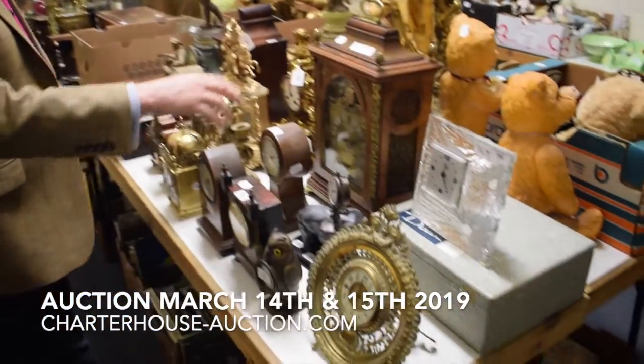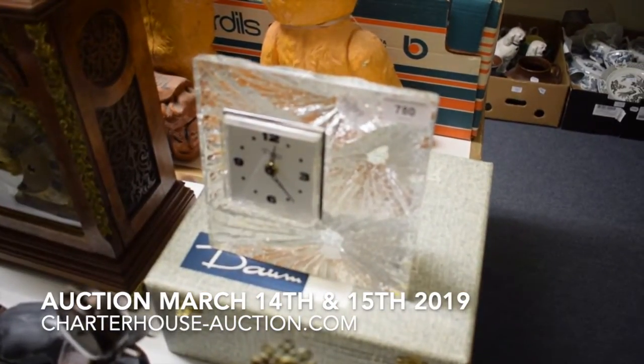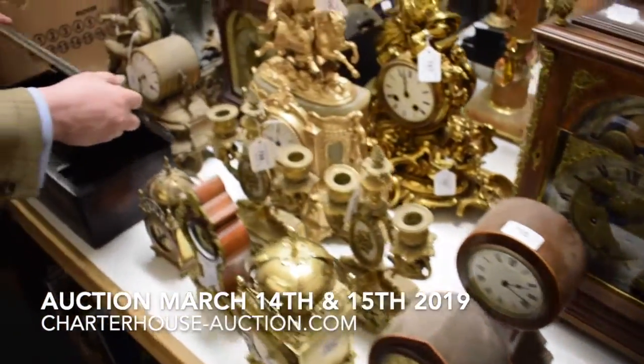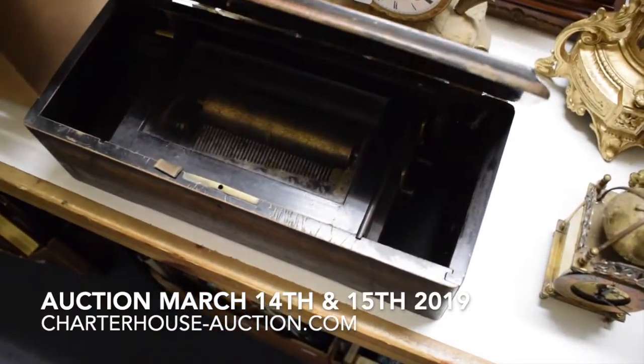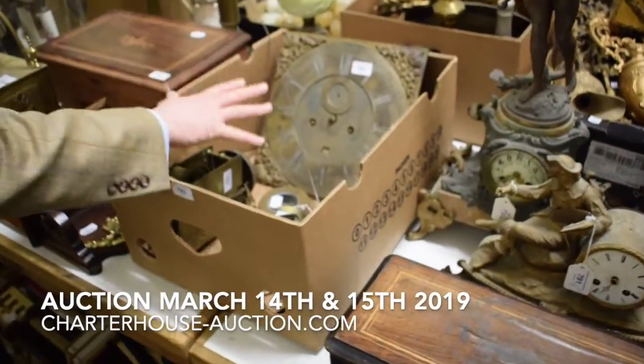We've got clocks, a little bit unusual there, little dome and Nancy clock there, all that sort of frosted decoration. You've got bracket clocks, you've got carriage clocks, we've got lots of things needing restoration and repair. There we go, there's an early-ish, always damaged, little music box. We've got parts of clocks.